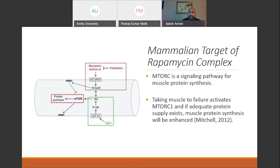The mTOR pathway, mammalian target of rapamycin complex, is the signaling pathway for muscle protein synthesis. Taking muscle to failure activates this mTOR pathway. And if adequate protein supply exists, muscle protein synthesis will be enhanced. Meaning, after a high intensity training, people are advised to take a high protein diet.